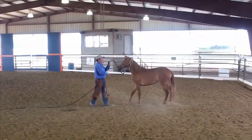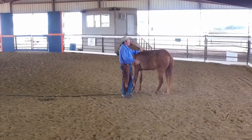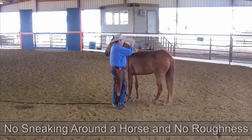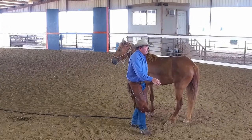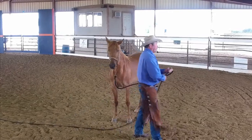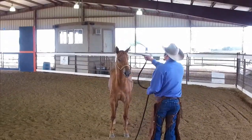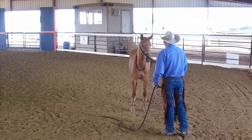No sneaking around horses. But no being rude either. And I do not know why people cannot hit that middle of the road. They're so sneaky, they're so soft, they're sneaky. Or they're just going to be rough and tough. They're like John Wayne toilet paper, rough and tough and take crap off of nothing. But no sneaking, no being rough, no being rude.